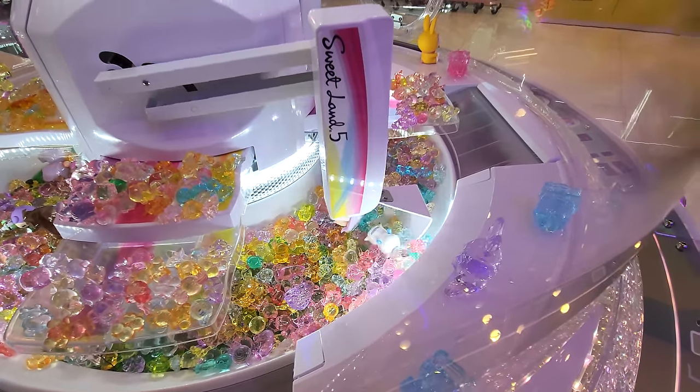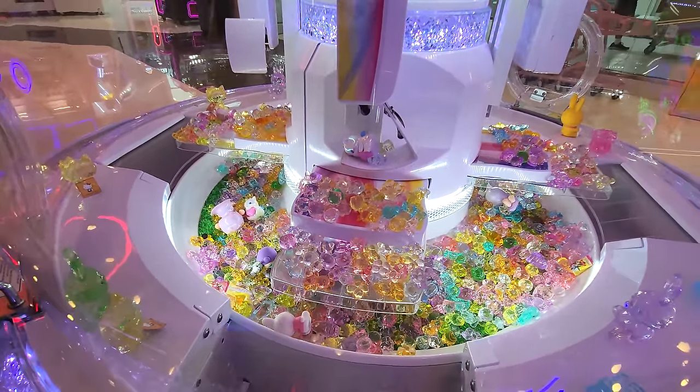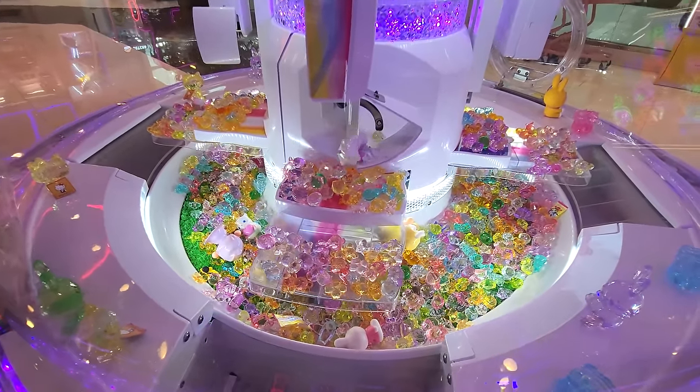Keychain? Come on, grab it. Please. Yes. You got it. It has a heart, right. I think. Yeah, let's see. It was a cat. Oh, it is a cat. I think it's a catacorn or something. An angel cat. Whoa, no.